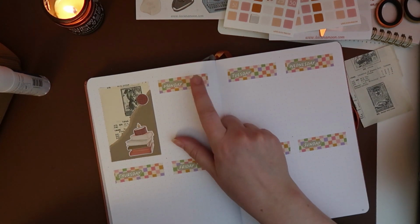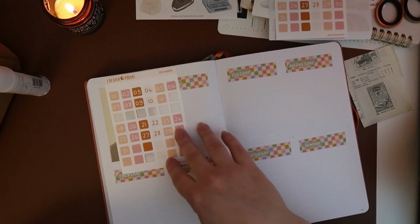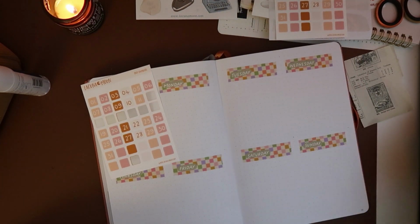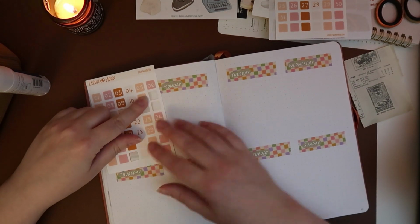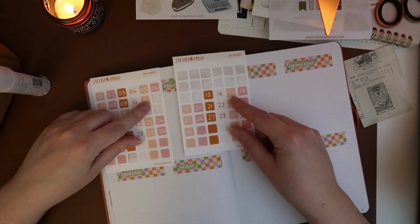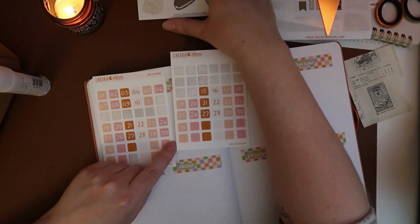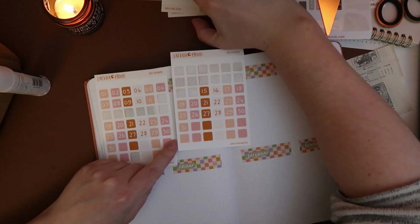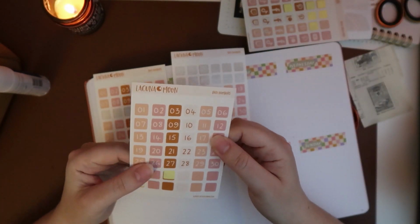I am faffing around trying to figure out what I want to do for my dates, because I don't have the right amount here. Monday's date is the 8th, and I have the 8th, 9th, 10th and 11th, but I don't have 12, 13 or 14, so I'm missing those, and I don't know if I have any more of those in here. If I do, they're in different colours.